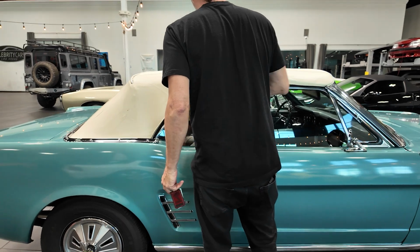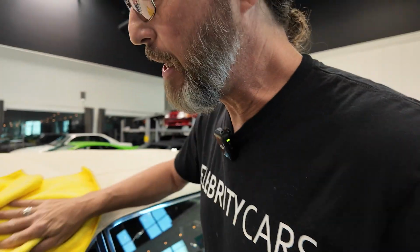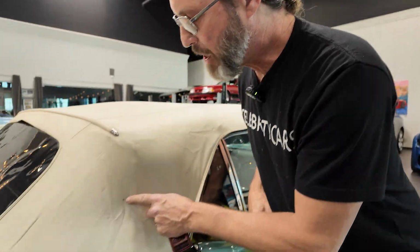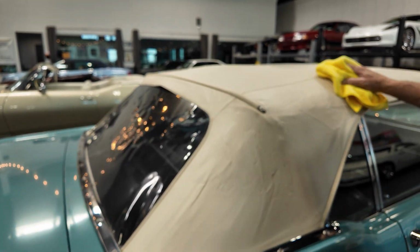Oh, I had cleaned this so well. It looks good. Folks, it's a convertible top. Check it out. Yeah, no, I know, there's a little itty bitty mark right here. You see all these little things? That's just from the convertible top being scrunched up.